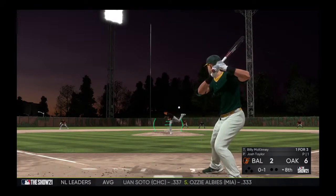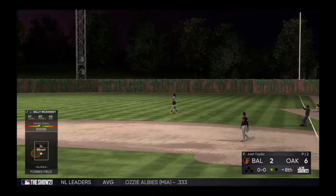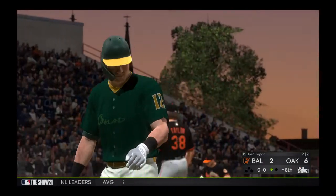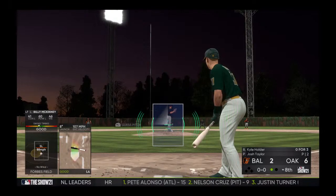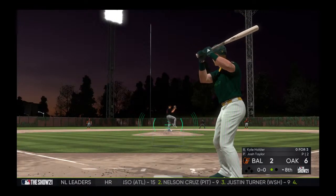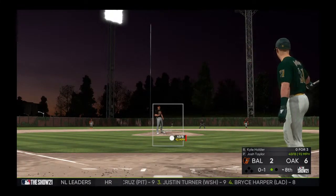Here's the 0-1 pitch. A shot to second base and handled for the first out. Now batting, second baseman, Kyle. Next to hit is Kyle Holder. He grounded out last time up. He's set and the pitch. Pulls the bunt attempt back, but it's in there for strike 1.